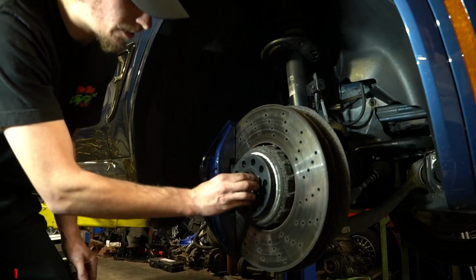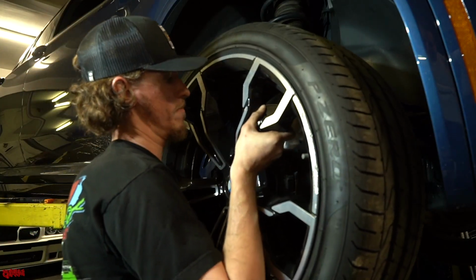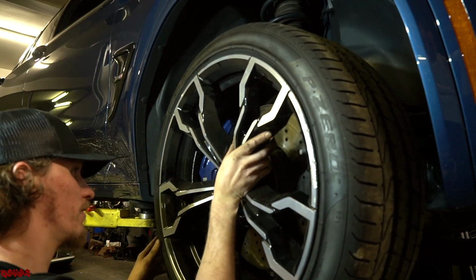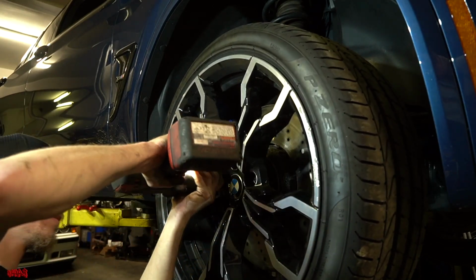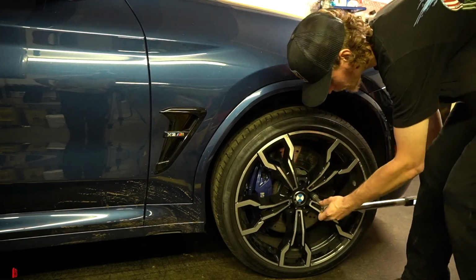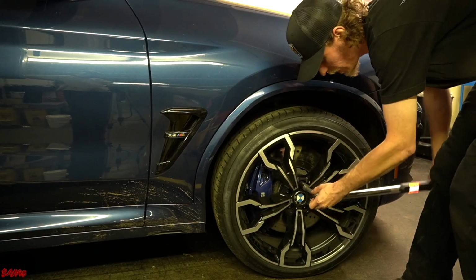Alright, so our wheel had a spacer on it, so we're just going to line that back up. Spacers always add a little bit of interesting dynamic to this. These get torqued to 140 Newton meters. If it goes over, that's fine. I'm doing that kind of by feel after 140.